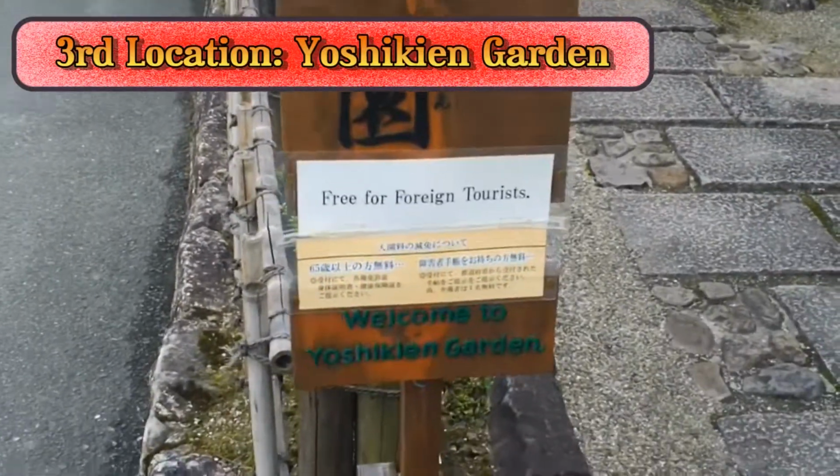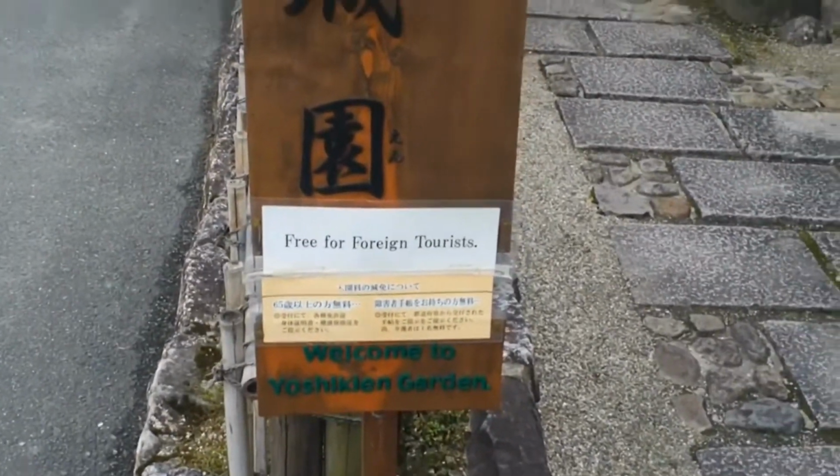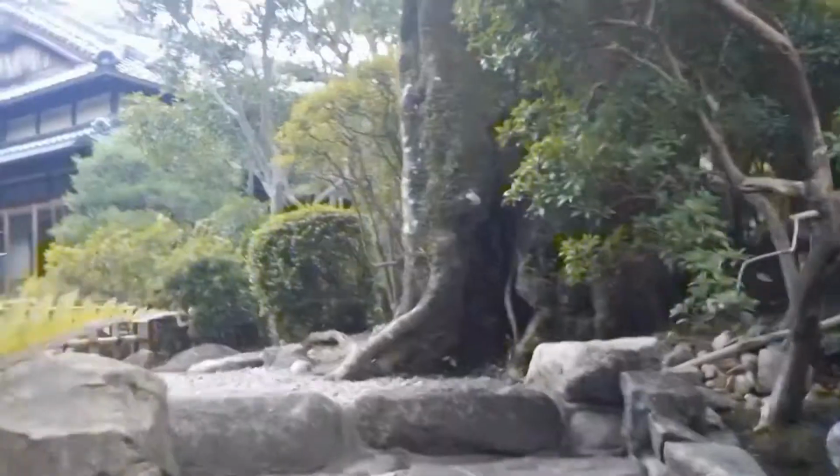We are now at Yoshikien Garden, and the reason we're here is because it's free for foreign tourists. Isn't that awesome? Because we're so foreign. We are so foreign, it is so obvious that we are foreign. And now we are entering the garden. Oh, what is that? That's a bee. That's a weird bee.